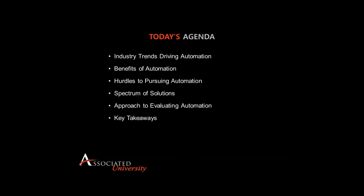Okay, so for today, what I'd like to go through are what are some of the industry trends that are driving automation, then go through the benefits, cover some of the hurdles, looking at the spectrum of solutions, and then towards the end, what are some things to consider when you're evaluating automation, and then some key takeaways.